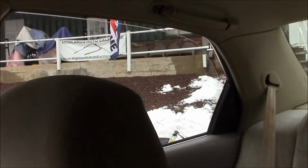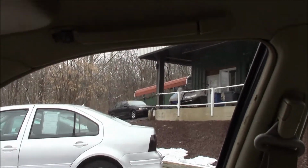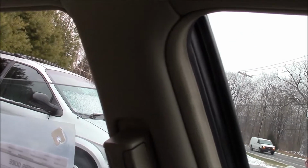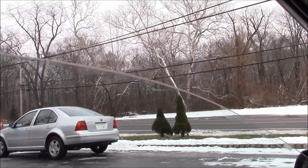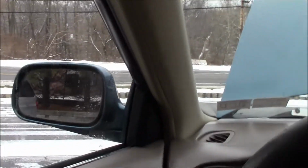All right, it does have some equipment. Let's do the power windows first. Let's see. Right rear, down and up. Front right side, passenger, down, up, as it's supposed to. Come on around. Left rear, down, and up. And of course, the ever important auto down on the driver's window and up. It works perfectly.